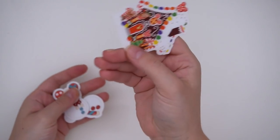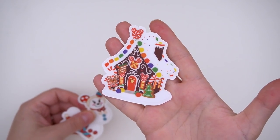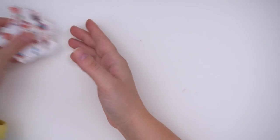So first things first, I do have an order from Wish Upon Magic. I love this gingerbread house. I think it's so cute. And I also did pick up these little snow Mickeys and Minnies. I thought those were adorable. I thought I had more, but I don't know.